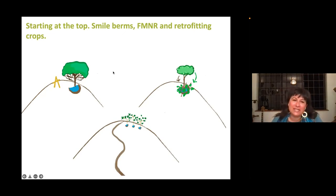So what we did is we went to the top of the mountain and we saw trees that were growing. We took our A-frame and made little smile berms, which is a contour-based design, right? You first find the contour, and that is what dictates where the open side of your smile berm is. And then what we call FMNR, or farmer-managed natural regeneration. Simply put, it's a haircut. I just tell them, give all the trees a haircut, and take those lower branches on the understory of the tree. And we want to chop and drop.